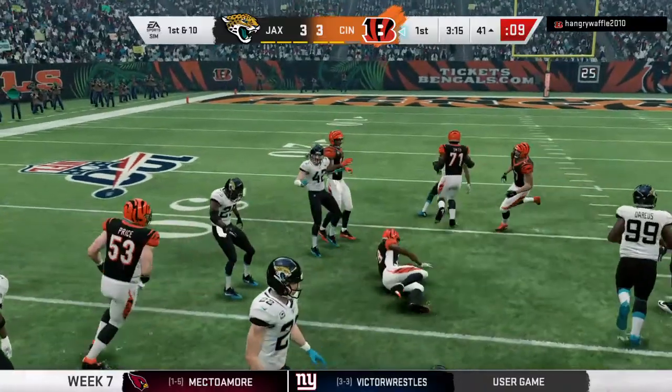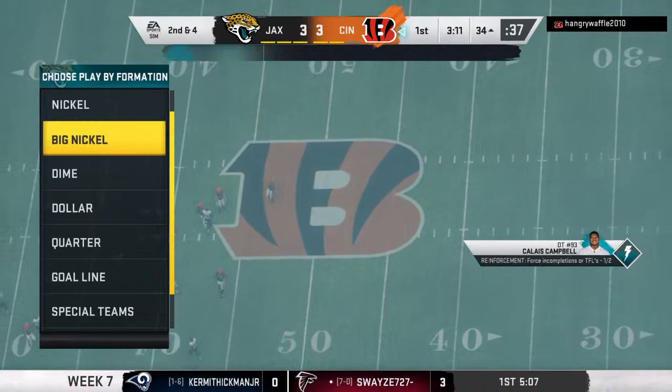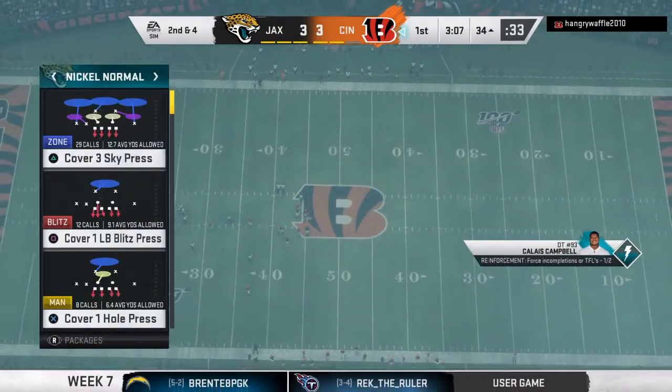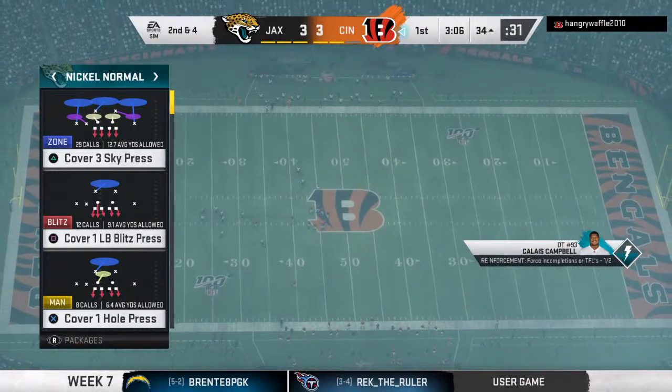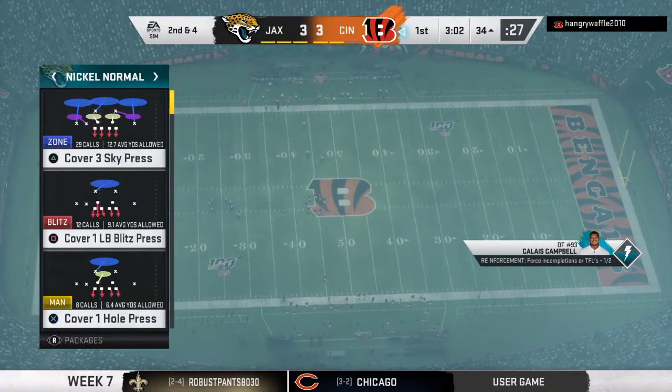Now Joe Mixon. And give him 6 yards here as he stopped near the 35 at the 34. A quick burst there, and he nicely bit off a pretty decent gain. Brings up 2nd and 4 at the 34-yard line.